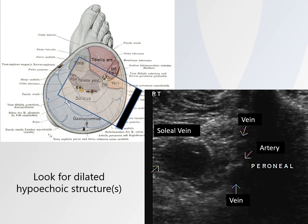Look for the medial and lateral head of the gastrocnemius muscles. If you see a vein there, usually they're paired with arteries. That's a gastrocnemius vein. If it's in the soleal muscle, it's a soleal vein. Also look for that dilated hypoechoic structure. If you need more help, I've got a full lecture on calf vein evaluation on Virtual Vein Center.